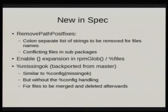It's still not 100% as it should be because there are implications with dependency generators. We don't talk about this. So we will probably revisit it and clean it up. But for the most simple cases, it just works fine. You basically give a list of colon-separated file endings that are just chopped off when the packages are assembled.